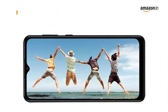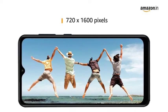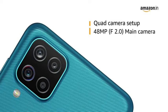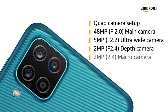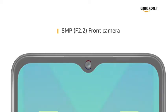It has a 6.5-inch HD plus TFT LCD screen with infinity V-cut display with a resolution of 720x1600 pixels. The phone is equipped with a quad camera setup. It has a 48-megapixel f2.0 main camera, 5-megapixel f2.2 ultra-wide camera, 2-megapixel f2.4 depth camera, 2-megapixel f2.4 macro camera. The front camera is equipped with 8 megapixel f2.2.